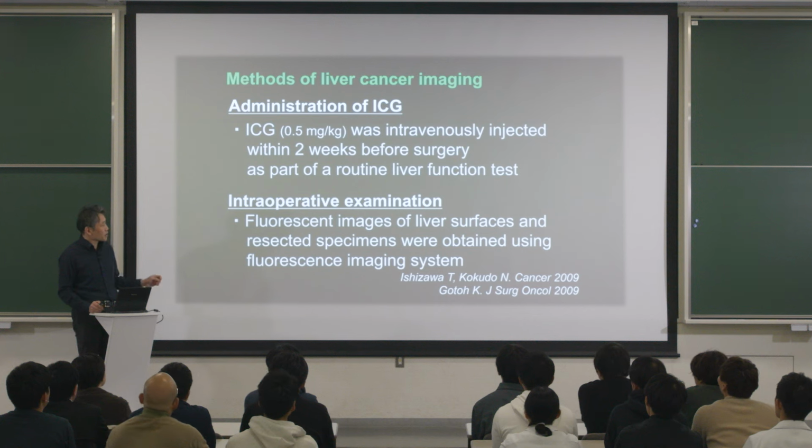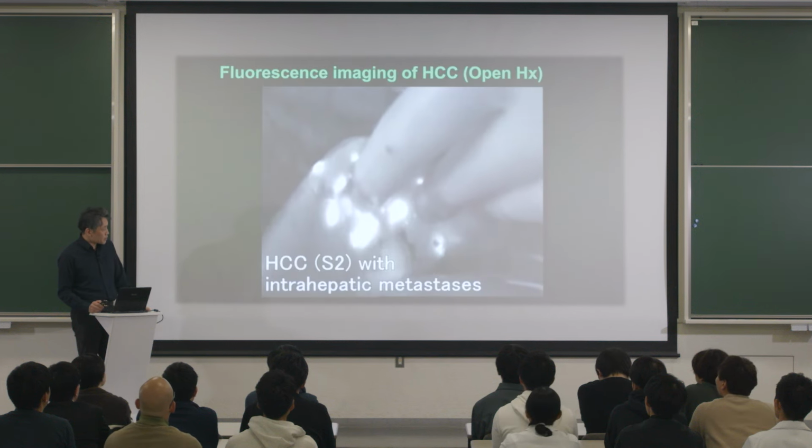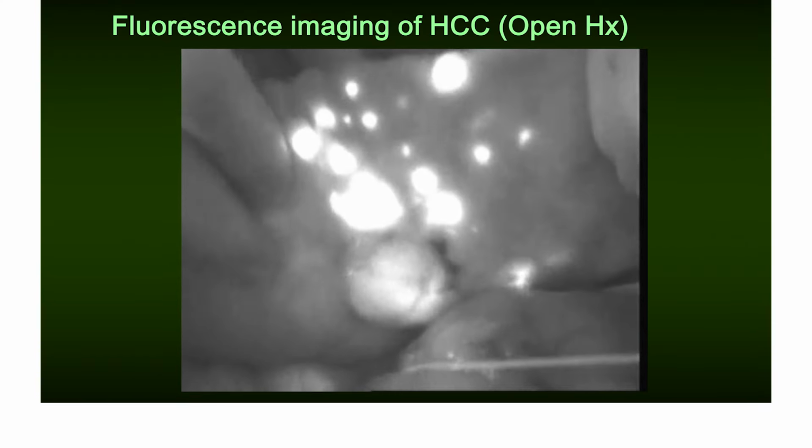And this technique has the potential advantage of being very easy: we only need a preoperative injection of ICG and a near-infrared light camera during surgery. For example, this is one of the clinical cases.